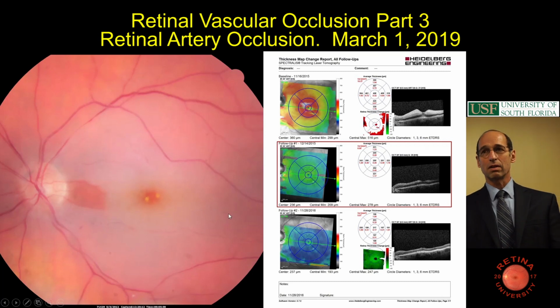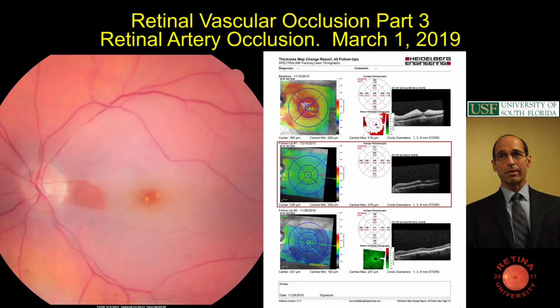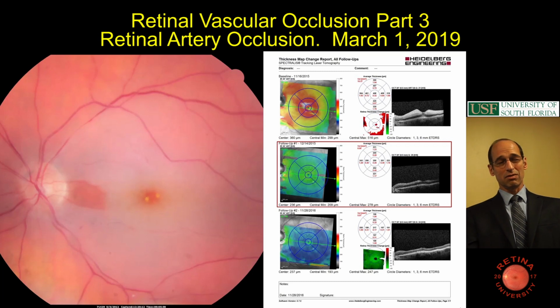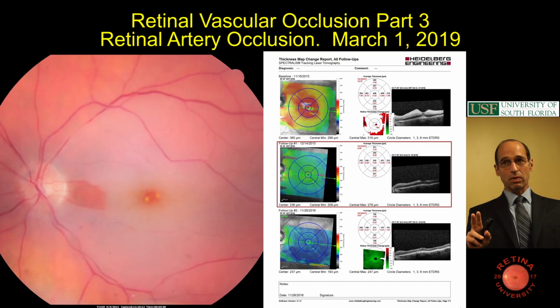Is it cherry red just because of the pallor in the posterior pole? Is that why it looks cherry red? The retina is transparent, which is remarkable. So your receptors are on the back. So your inner retina is transparent. And what happens in this disease, which is true of retinitis, is the retina loses its transparency. So then what you get is your ganglion cells swell, but in the fovea, there's no ganglion cells.